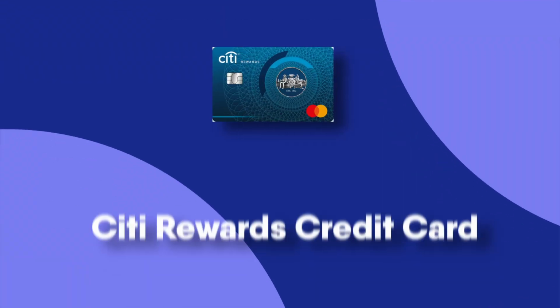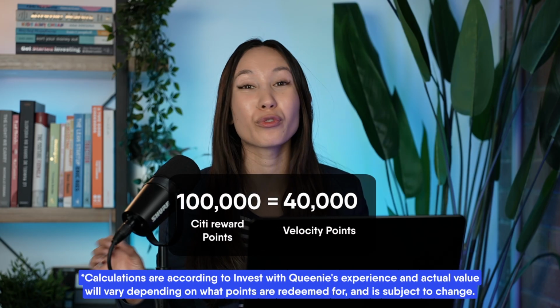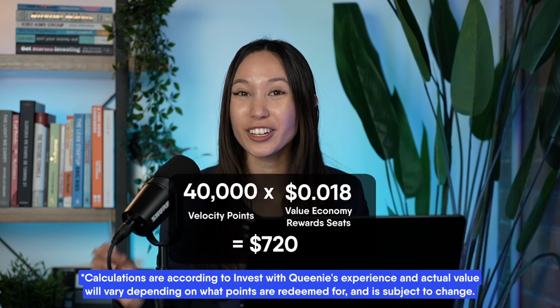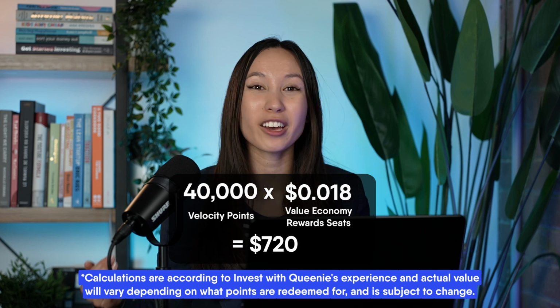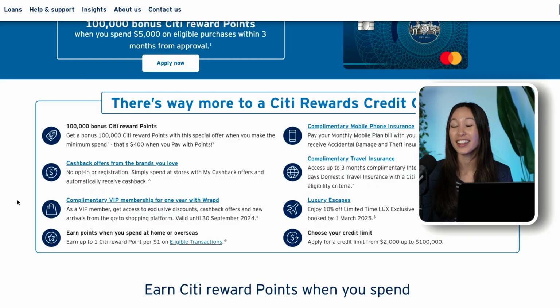So the next credit card is the Citi Rewards credit card, where you can get 100,000 bonus Citi Rewards points when you spend $5,000 on eligible purchases within the first 3 months. You could redeem these 100,000 points for 40,000 Velocity points, which would give you roughly $720 worth of value when booking Economy Classic Rewards flights. Or you could pay for some of your purchases on your credit card with your points, and this would give you roughly $400 worth of value.